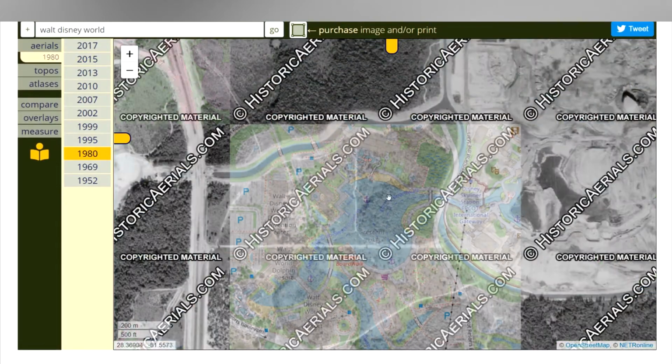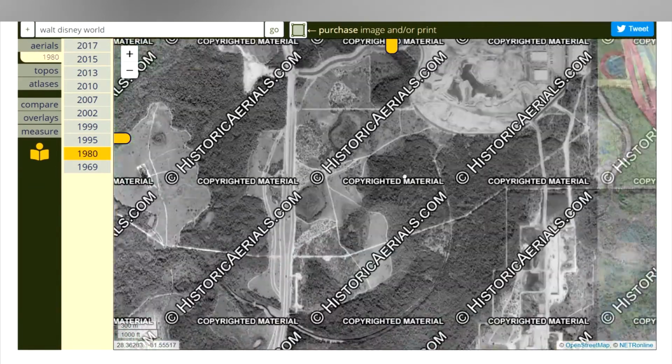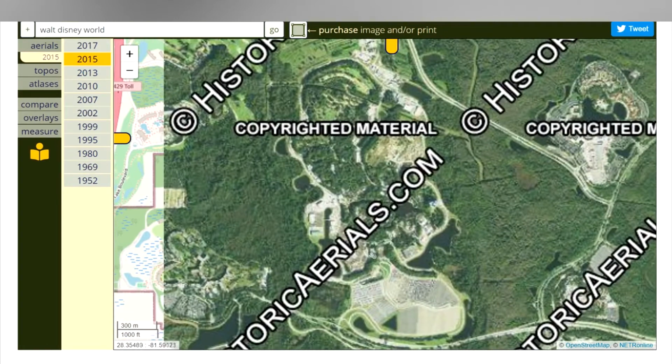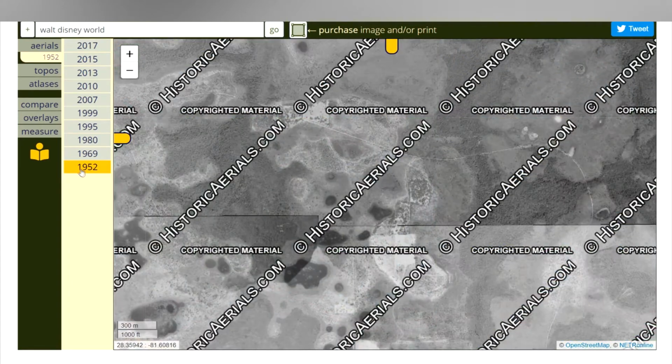Go back to 1980 again. This whole hotel complex that's kind of surrounding Epcot isn't even there. Let's jump to 2015 so I can actually tell what's going on again. So Animal Kingdom, what did the Animal Kingdom look like in 1952? I'm guessing just a giant swamp.